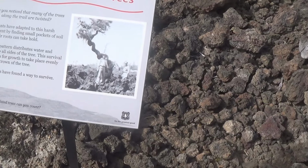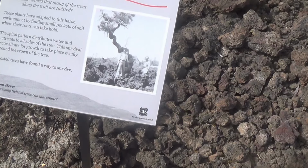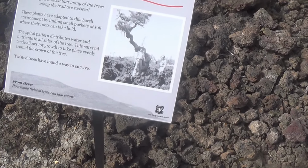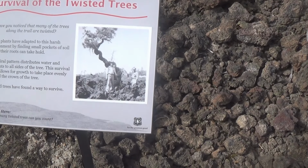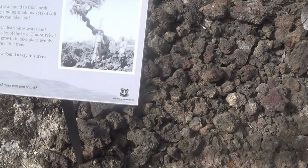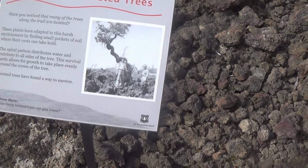Arrival of the twisted trees. Have you noticed that many of the trees along the trail are twisted? These plants have adapted to this harsh environment by finding small pockets of soil where their roots can take hold. The spiral pattern distributes water and nutrients to all sides of the tree. This survival tactic allows for growth to take place evenly around the crown of the tree. Twisted trees have found a way to survive.